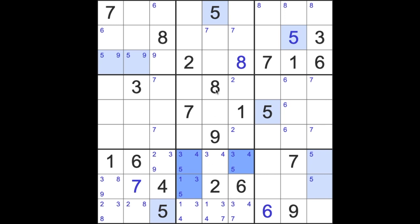8. Oh, I didn't limit 8, I didn't notice. 8 actually is limited to this left-hand column. I was saying putting in strips, I didn't see that one. 8 is limited to this left-hand column here, and 9 blocking in these squares here.